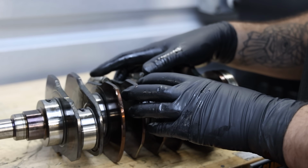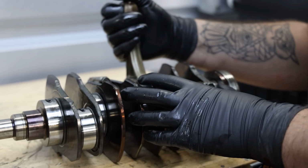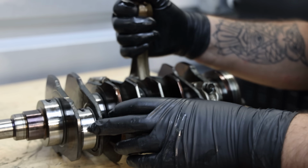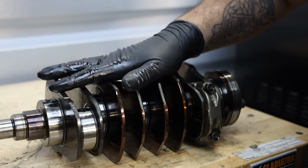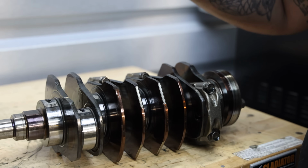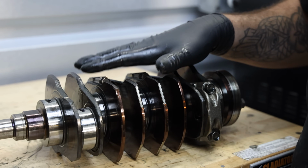You may see some aftermarket ones out there from like Cali's. I think Manley makes some of these also, and a couple other people make forged versions of these crankshafts. But what you're going to see on, I'd say realistically, probably 80% of the built engines is going to be an OEM STI crankshaft. They're already forged, they're already heat treated. These are good options for people to use. I use these in a lot of my own built engines as well.